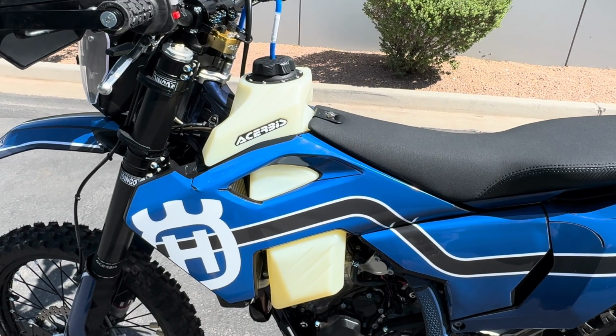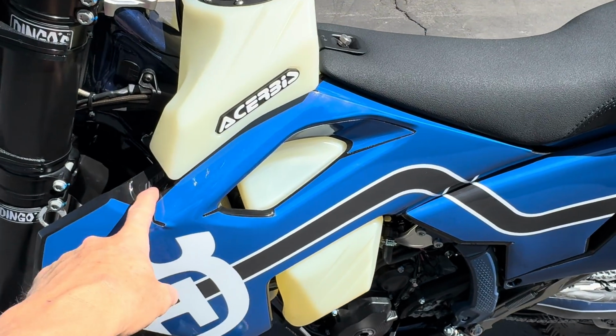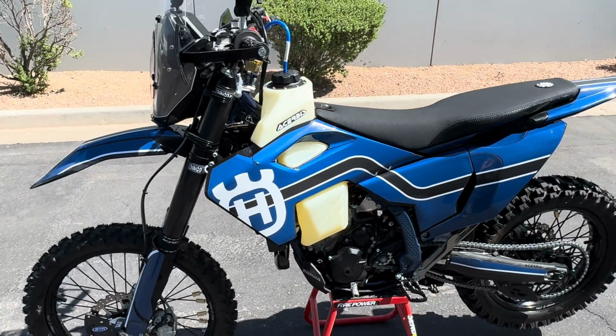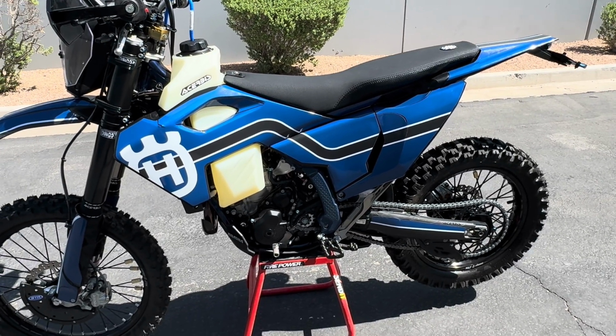The Acerbis tank, oh, I never remember. I think this is the 3.9. I'll see if I can put that in the notes. Plastics have been changed out. These are the UFO plastics out of Italy, and then the graphics kit is a Tacomoto in-house design. Very slick, minimalist, not a lot of fuss to it. I think it looks really good. It's a nice classy look.